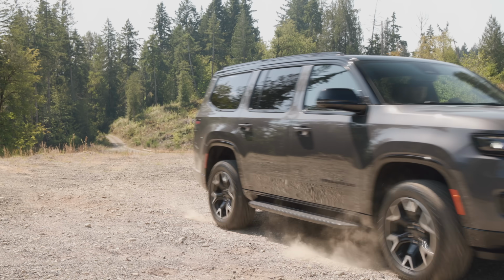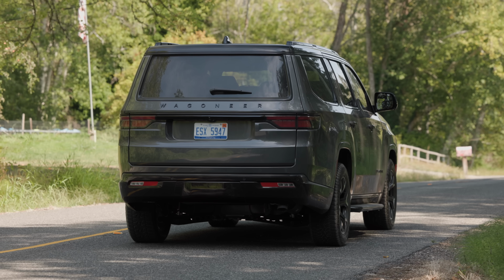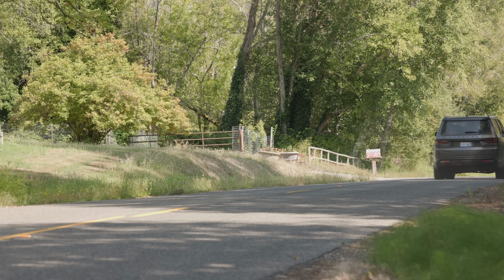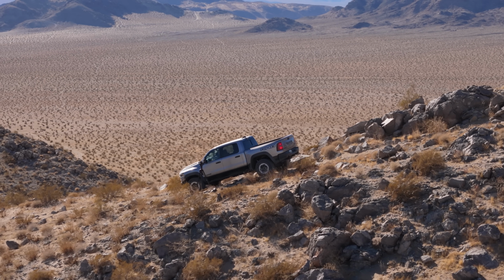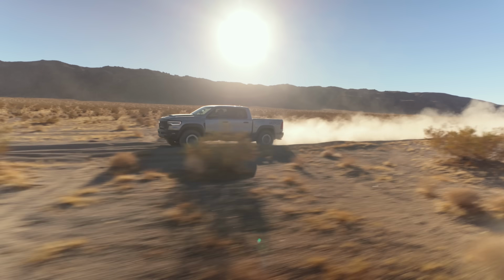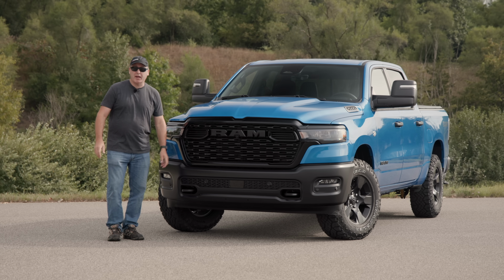Recently, we took a look at the 2025 Jeep Wagoneer with the standard Hurricane engine. That thing could do 0 to 60 in 5.6 seconds. I mean, nothing wrong with that. However, Ram's customers have yet to be won over with smaller, more efficient engines. They are without a doubt a no replacement for displacement kind of buyer.